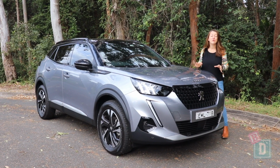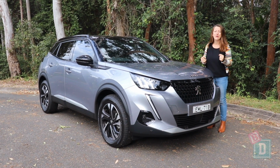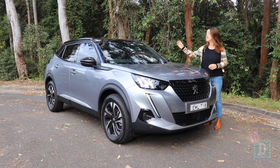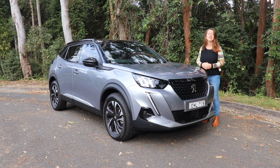So to sum up with the 2008, it is a fantastic car to drive, and I love that steering wheel. But that aside, for practicality, it does fit those 2 child seats in the back nicely. You just have to watch if you need to have a tall driver in the front. The boot space is good, and that media system is lovely.